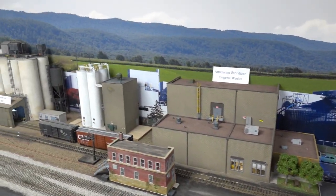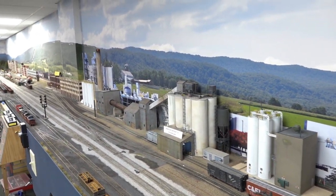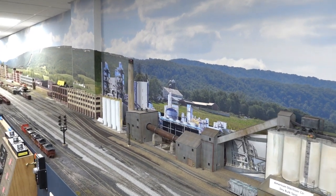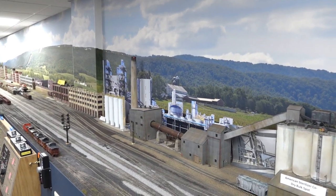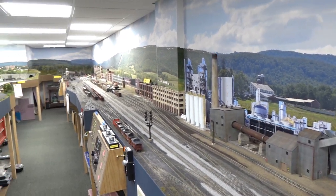Again, the one main mistake I made was the backdrop. I've covered that before, and people have complained about it. It's just the way it is. I don't like it, but you can see how I tried to do something to save it. It looks stupid, I know, but it is what it is. All right, so that's Eugene Yard.